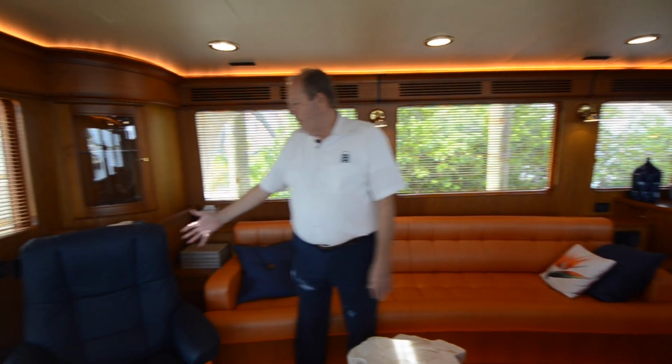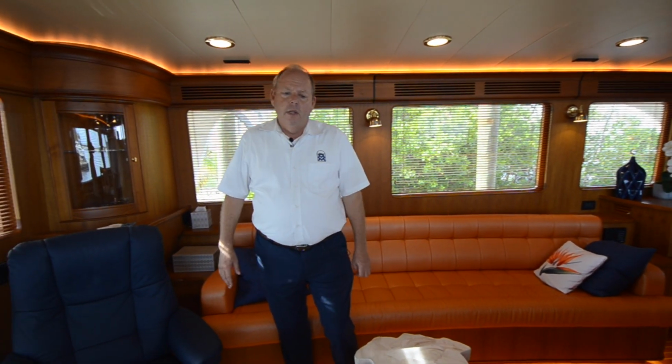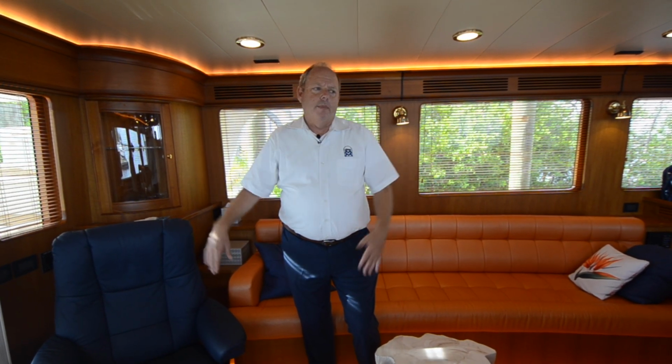So we've got a great comfortable chair and a large settee here opposite the TV, and that TV is on a lift. So when I'm at sea and it's kind of rough, I can leave it down with the doors open. I'll show you that in a minute. Or I can pop it up.